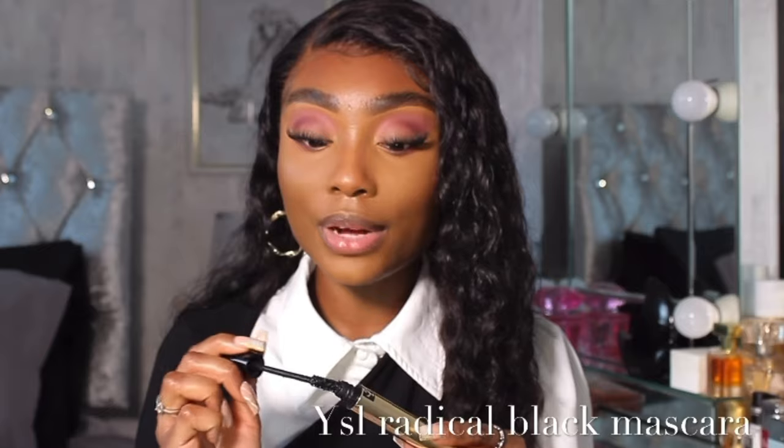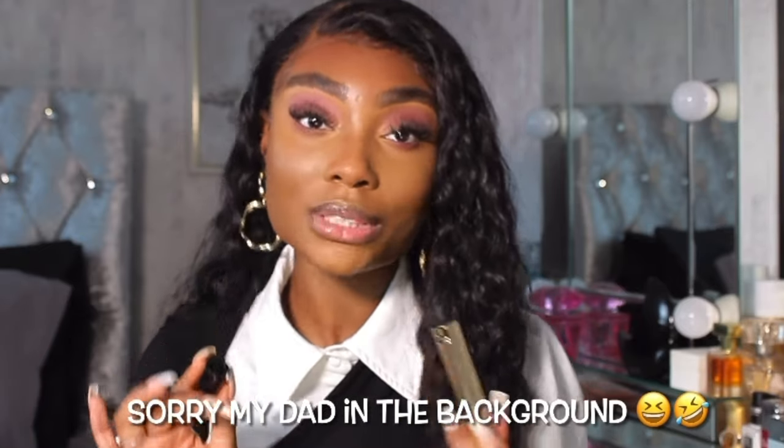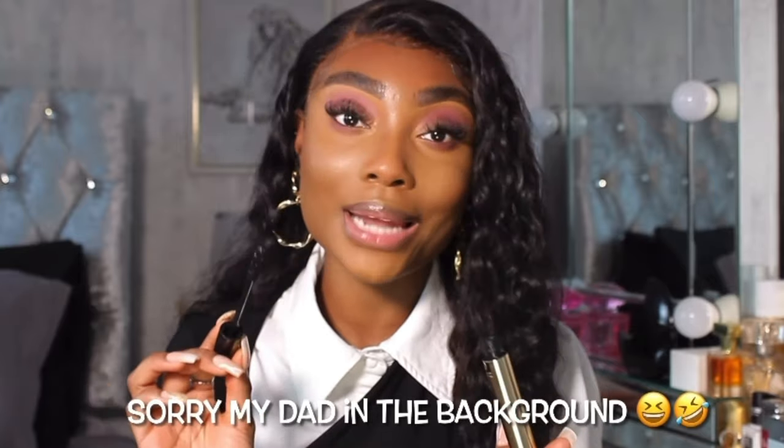Mascara now, and just go under my eye. The mascara I'm going to use is by YSL. This is a really nice mascara for just making the lashes look really black, really intense.